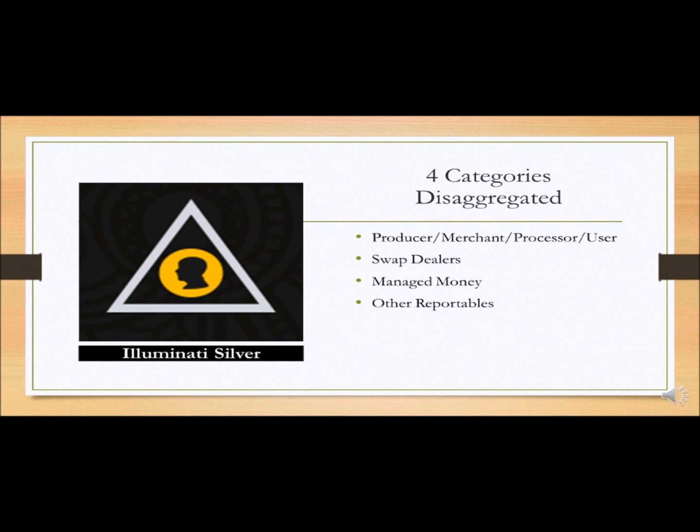1. Producer, merchant, processor, user. Predominantly an entity that engages in the production, processing, packing or handling of a physical commodity and uses the futures markets to manage hedge risks associated with those activities. So a precious metal or silver miner would fall into this category. What's important to note here is that generally these people or organizations use these markets primarily as a hedge.